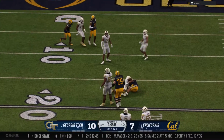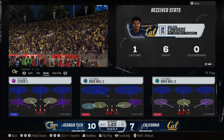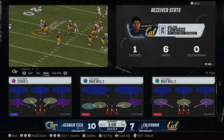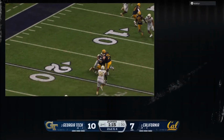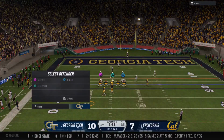Makes the grab. It's Edwards. You bring him down after a short gain there. The defense is so caught up in this guy running the football on this drive, they forgot to defend him coming out of the backfield. Nice positive play here. And the Golden Bears trying to cash in here in the red zone.